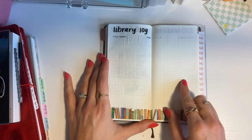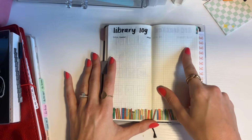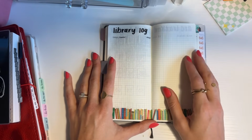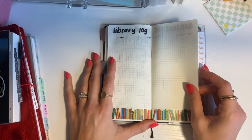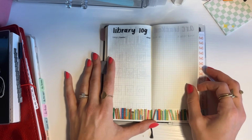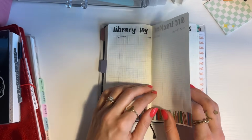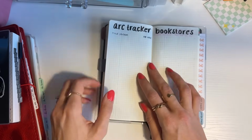Two pages will do because in 2024, I only did one, and basically in March or April, I was like, oh shoot, I'm going to run out of space, and I had to cut some pages out and move things around to add another page.